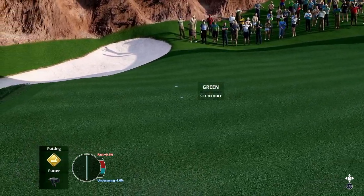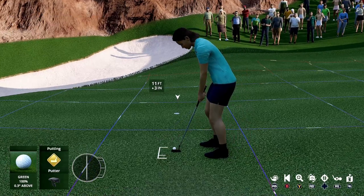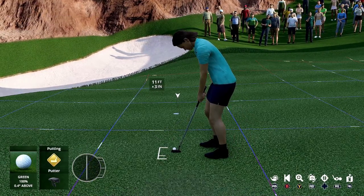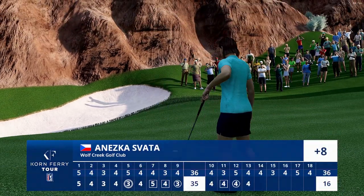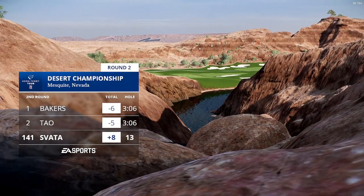No, didn't quite give that enough. Well judged. That is in for par here at 13. And her score is going to stay right where it is.